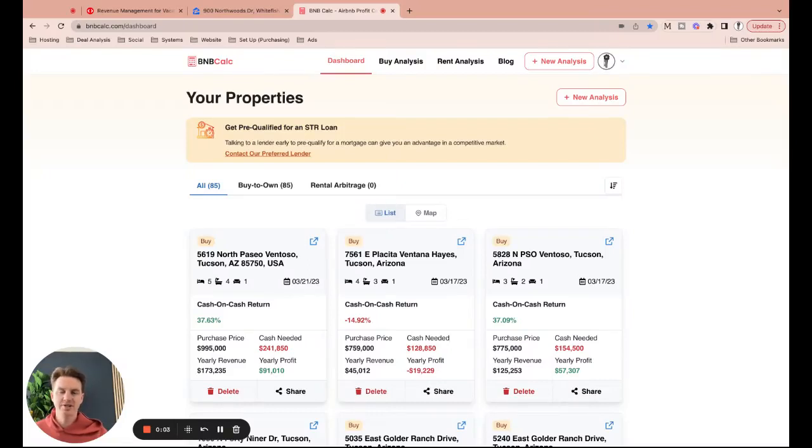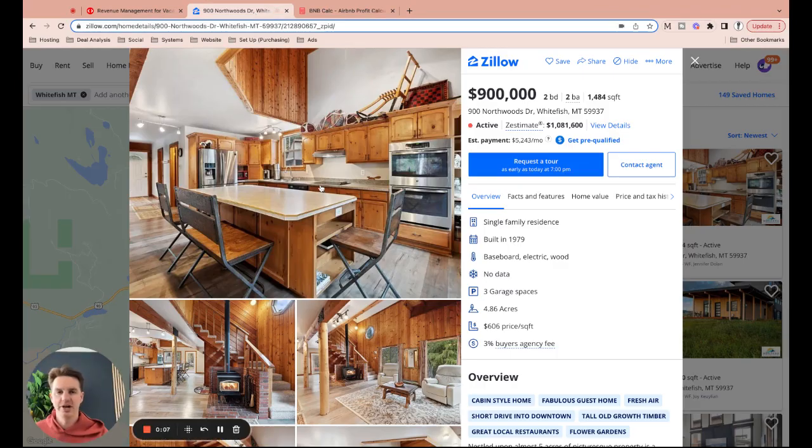Hey, so welcome back. Today we're going to be doing a deal analysis on this property in Whitefish, Montana. So we'll go through the whole process of doing a deal analysis. So we found this property through Zillow. We use Zillow because it integrates well with BNBCalc, and so we're going to go through this property.